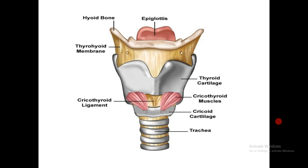So this picture shows you the cricothyroid muscle. This is the cricothyroid muscle, from the cricoid cartilage to the thyroid cartilage.